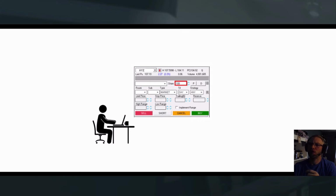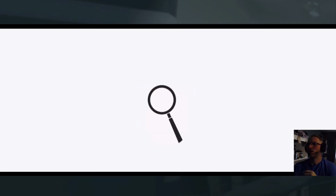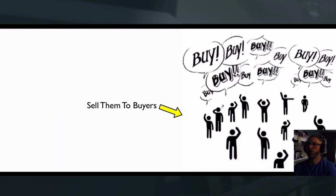Okay, so he shorts the market, he hits the short button, and it sends the order to the brokerage, and they are going to go ahead and locate shares for him. We don't care where they find the shares, we just care that they find the shares. They find the shares in the client portfolio, they borrow the shares. And then what's the next thing they do? They take those shares and they sell them on the open market to buyers.